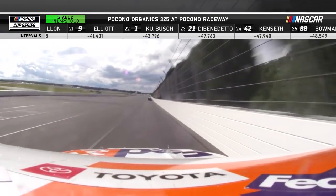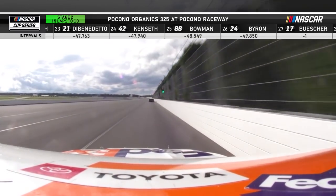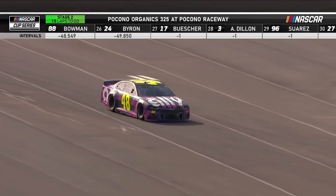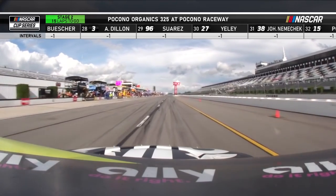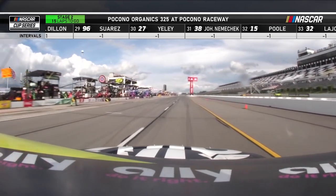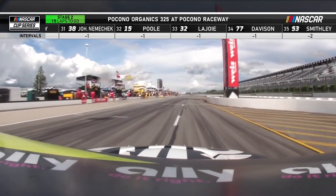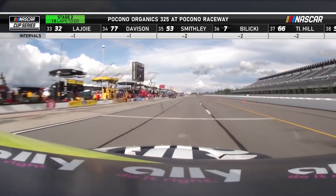15 to go in stage 2. Denny Hamlin leading Kyle Busch by 2.5. Erik Jones now by 11 seconds. Kevin Harvick by 12. And of course, a lot of cars still left to pit as Jimmy Johnson hits pit road. Slight lockup, getting aggressive to the pit road, but still a lot of cars ahead of Almirola have to pit before he can get that lead back and has to hope for no cautions.